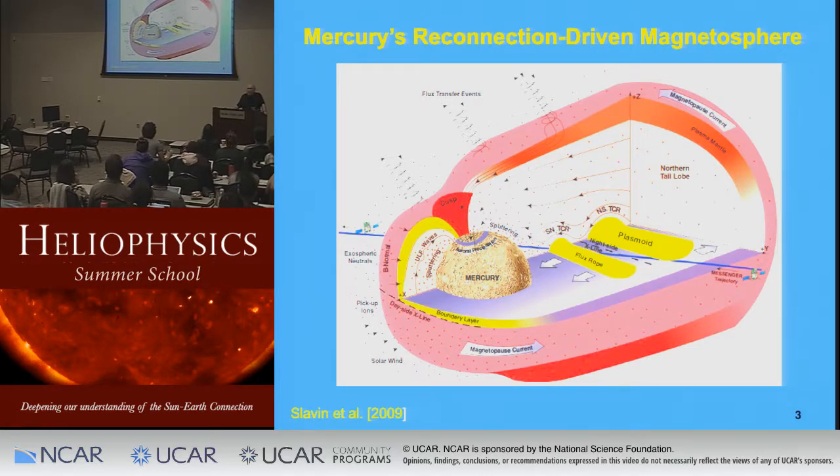And we knew, or it was predicted, I should say, before MESSENGER got there, that because we're in the inner solar system, and I'll talk about that actually more in the next talk, Mercury should be arguably the planet in the solar system where we see the most frequent and the fastest and the most impactful reconnection in the whole solar system. And I'll give you a hint, and that's because the interplanetary magnetic field gets stronger and stronger as you get close to the sun. It takes a little bit more than that.